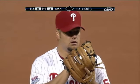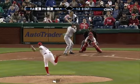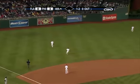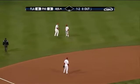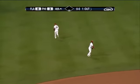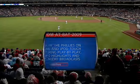Well, Hanley Ramirez left this ball game with a tight right groin. As Baker skies one, shallow left. Jimmy Rollins looked like he was calling off Ibanez, and then Raul came in to make the catch. So one away here in the top of the fourth.